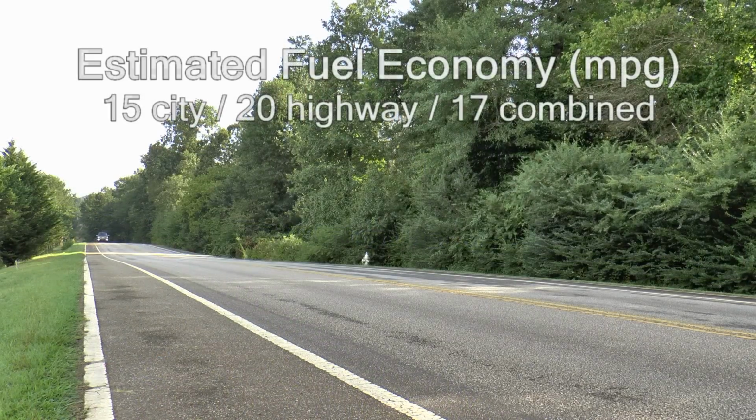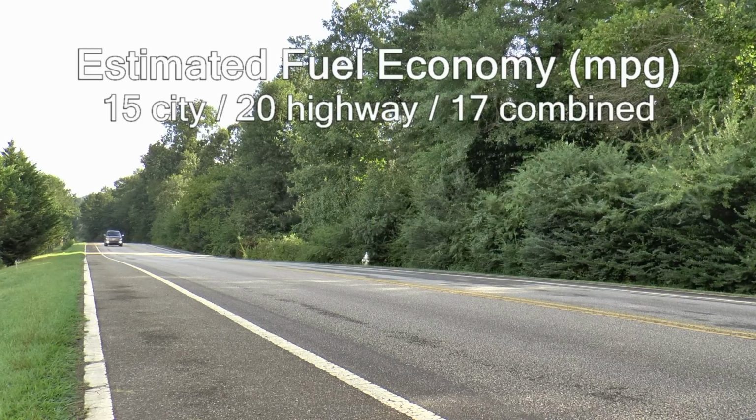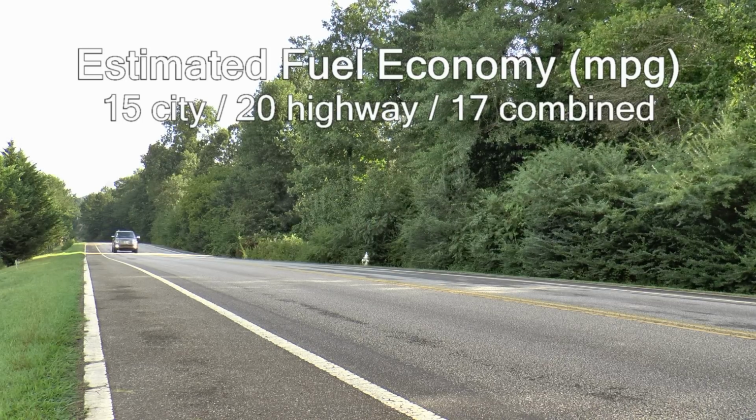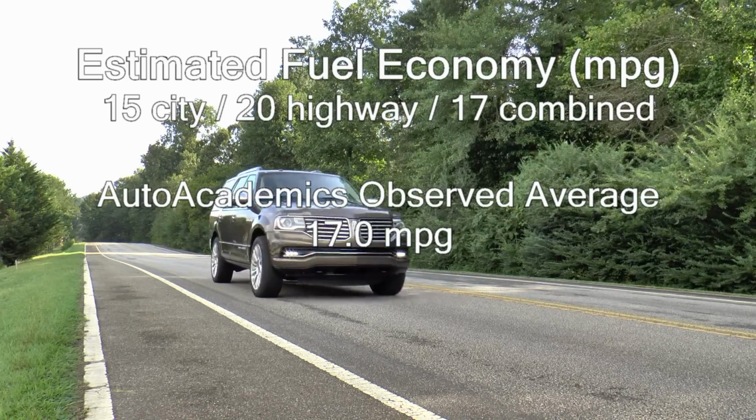EPA estimated fuel economy ratings are 15 miles per gallon city, 20 miles per gallon highway, with a combined average of 17 miles per gallon. AutoAcademics concurred with an average of 17.0 miles per gallon during testing.